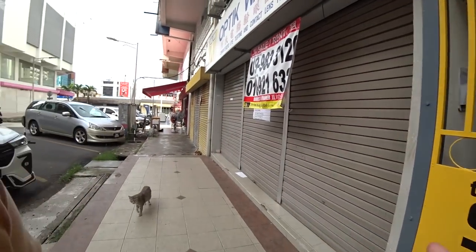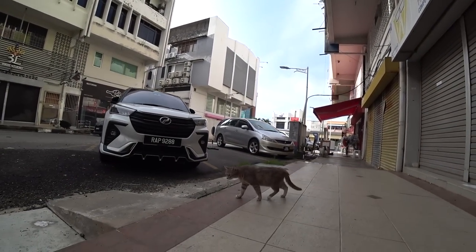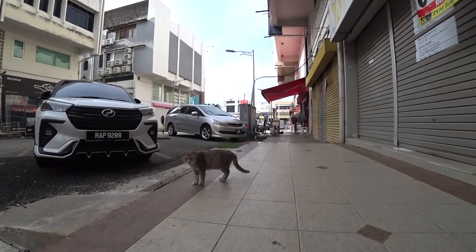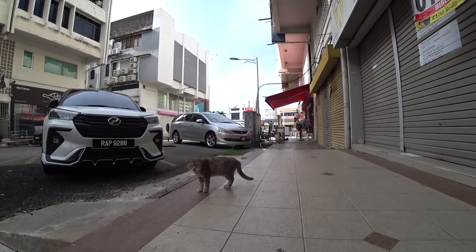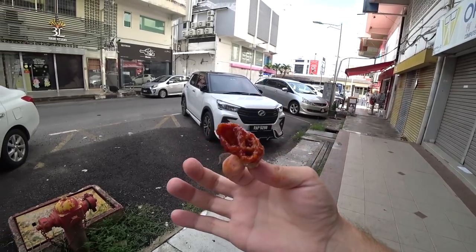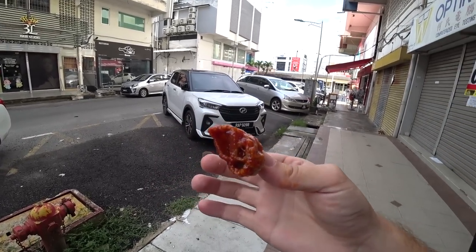Well, well, well. Look who's showed up. Look who's smelt the keropok lekor. You've sniffed them, haven't you? Yeah. Want one, don't you? Yeah. Maybe. Yeah, the sauce is fantastic. It's like a proper homemade sauce. Really impressed, you can get every now and then a bite with the actual chili skin on. It's well good.